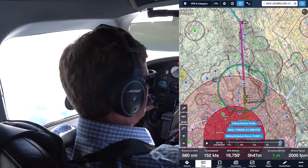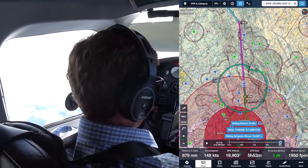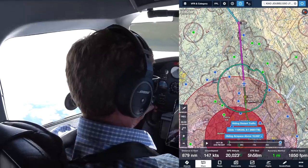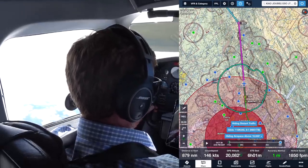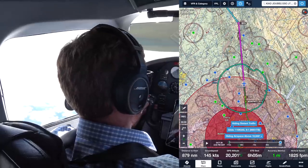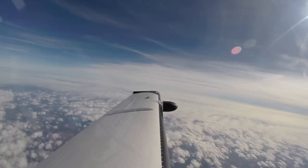If you look down here at the iPad, you'll see there's our glide advisor, that little green ring. And off to the west of us here are the mountains. You can see where we cannot glide as far when you get to those mountains compared to if we went to the east of where we're at. So that glide advisor is pretty handy to have if you ever have an issue, knowing how far you're going to be able to glide.